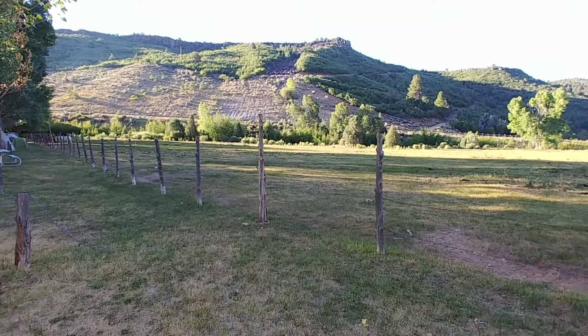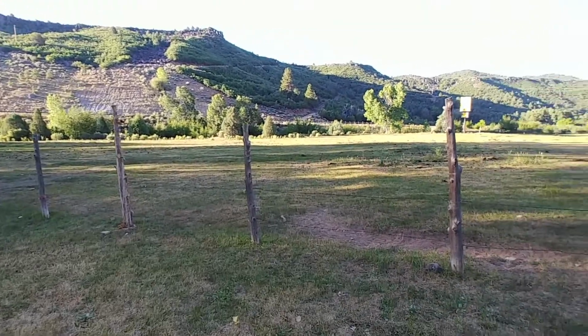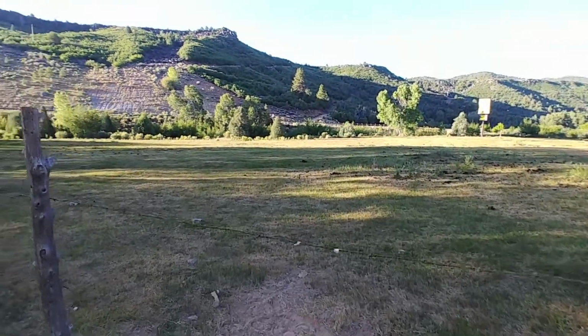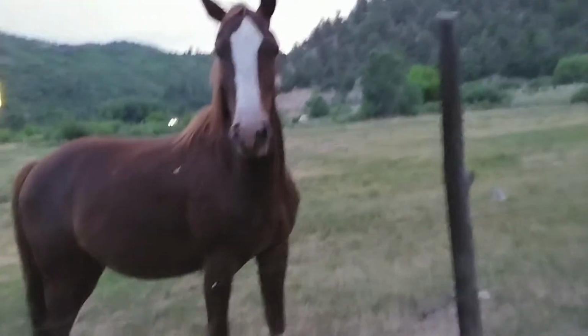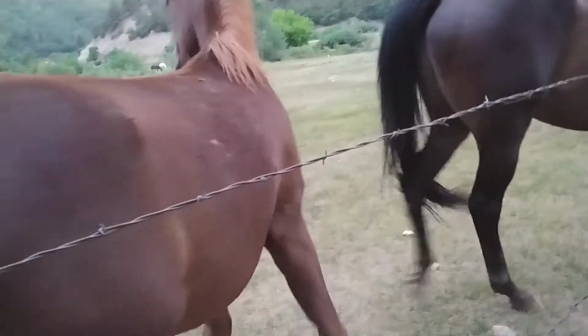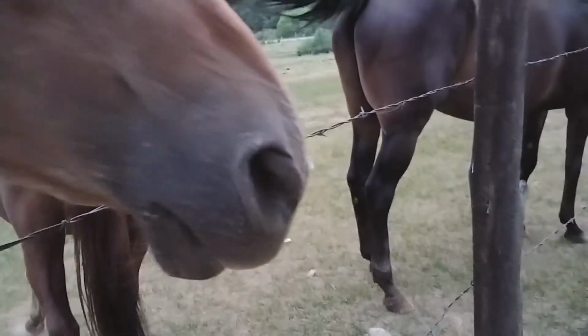And I guess what makes this site unique is this fence separates a bunch of horses, and if you have carrots or apples, you can feed them. They'll come to you, but if you don't have any food, they'll leave. But that's kind of cool. It doesn't smell like horse here.